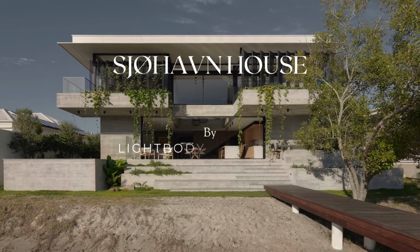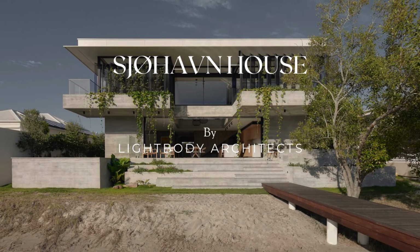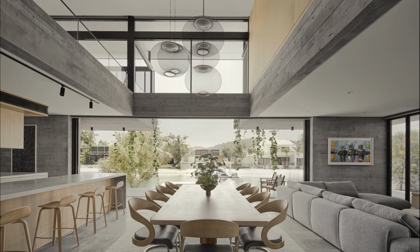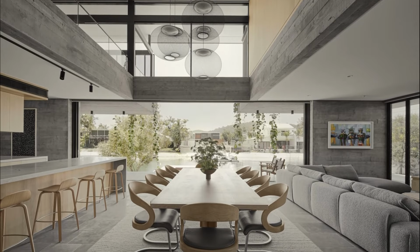The name Sjøhavn was inspired by the client's Scandinavian origin and meant sea gardens. Situated within the Noosa River network in Australia, the location is well known for being a place of leisure and relaxation for locals and tourists.